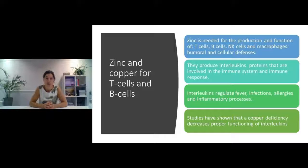Then zinc, and copper, by the way, are important for the function of T cells and B cells. T cells because they're produced in the thymus, B cells because they're produced in the bone marrow. And to produce and function, they need zinc. So basically, zinc is needed for the function and production of all proteins in the body, and also for the white blood cells. And therefore, zinc is so important for our whole immune system.